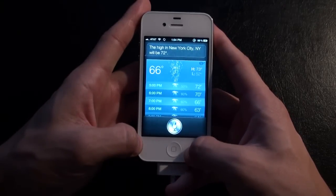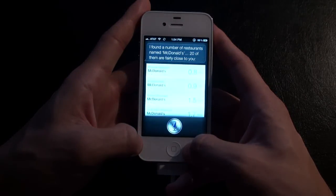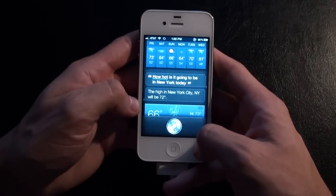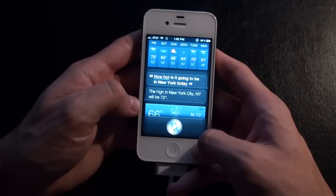I really want some McDonald's. What's the nearest location? I found a number of restaurants named McDonald's. 20 of them are fairly close to you. So there you go. I could also do, send a text message to Yancey saying I'm going to be very late. There's so much traffic and a huge car accident.